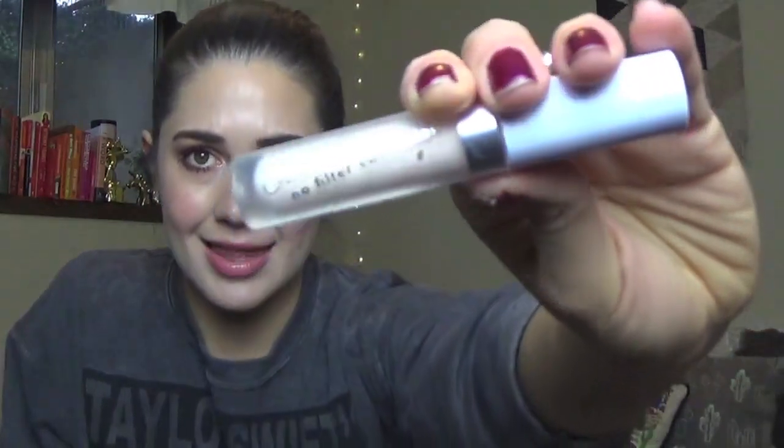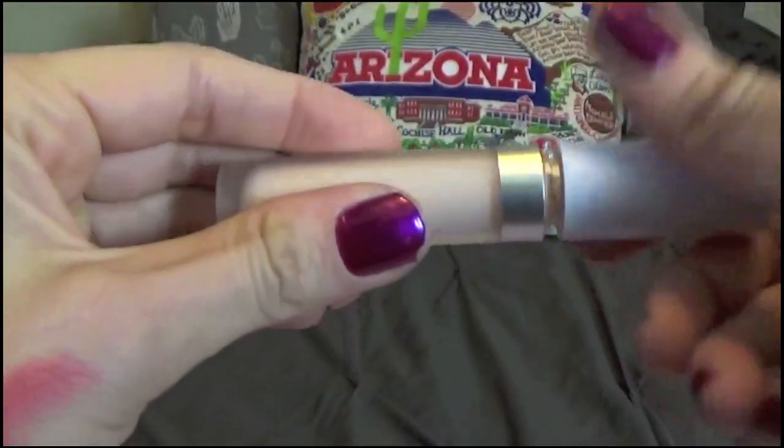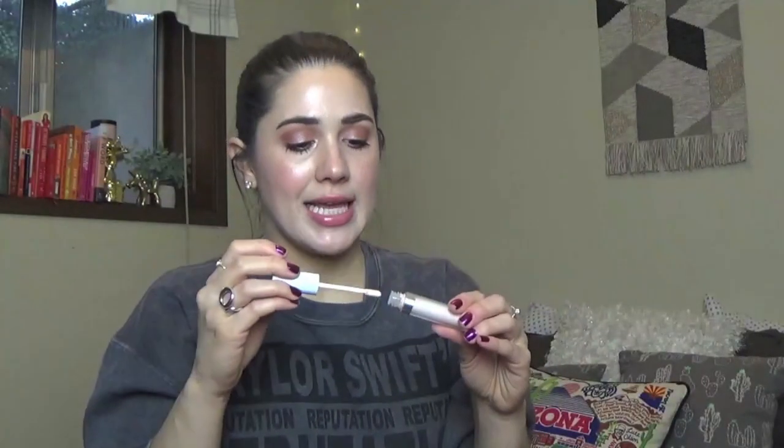I think Ulta just brought the No Filter Concealer to their website because they carry ColourPop, but they don't carry everything. I know a lot of YouTubers, like I'm pretty sure Kathleen Lights absolutely loves this concealer. It's a nice frosted bottle, nice doe foot. Doesn't smell like anything. Again, I hope this works out.